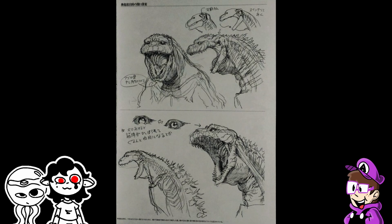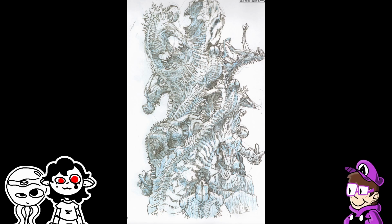Alright, here we go. Here's Godzilla with his big flat-top Muppet mouth that unhinges like a snake. That's scary, man. What if you saw that in real life? I'd cry. You'd cry and shit and piss and cum? I hope the airports are still open because I'm leaving. Oh, this is weird.